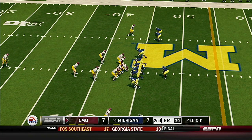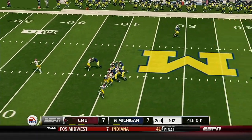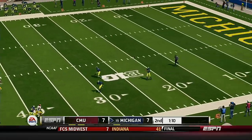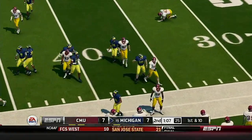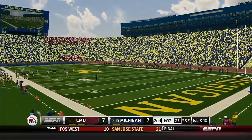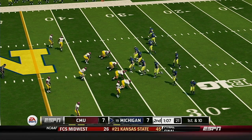Morris is waiting for the snap. He's out of bounds at about the 35. The offense will come out again hoping to have similar results as their last drive.